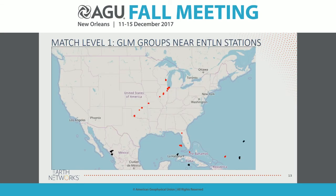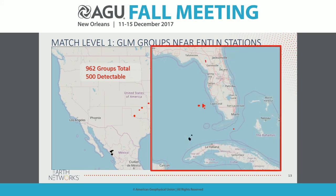So if we apply that to the same map that we were looking at earlier, now we have red and black. The black ones I can't say anything about. The red ones here have at least two stations within 500 kilometers of the GLM group. And how that breaks down is we had 962 groups to begin with, and in the red are left 500 detectable groups. If we look over here in Florida, we zoom this in. We have a couple of groups here that I'm going to go through individually.